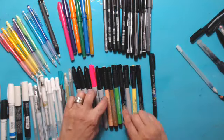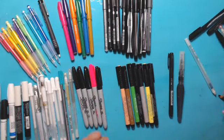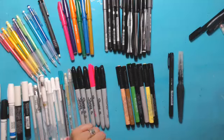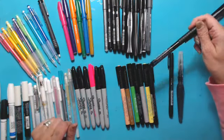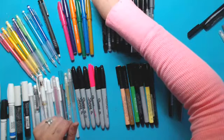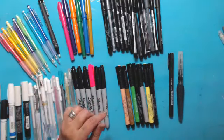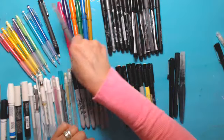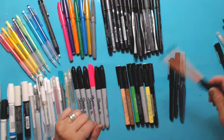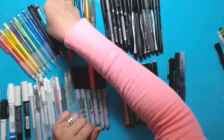Pit pens. Those are pit pens, brush pen, Sharpie, Jelly Roll, liner, Sharpie, liner, brush pens, my Japanese brush pens. That's another food. All right. Pencil.